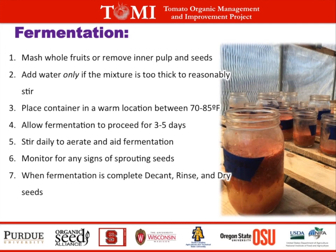And if you can still feel that slippery gel, it's not done yet. You do want to make sure you're not leaving it in too long, because if that gel breaks down and the seeds get nice and soaked and wet, they can sprout. So you want to keep an eye on them and make sure you're not seeing any sprouting in your seeds. If you are, get them out right away and don't let them sit in that fermentation juice any longer.